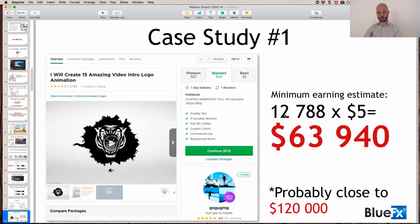So the minimum earning estimate that he made is 12,788 multiplied by $5, right? He has 3 packages, basic, standard, and premium. Now, I'm assuming here that all of his projects were done at $5, which is not actually the real case, but I'm staying very conservative and saying only $5. So if it's $5 and we multiply that, that's $63,940 from what? For a review. For a logo animation, for a logo.